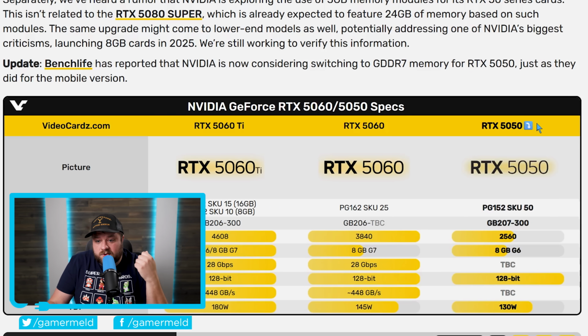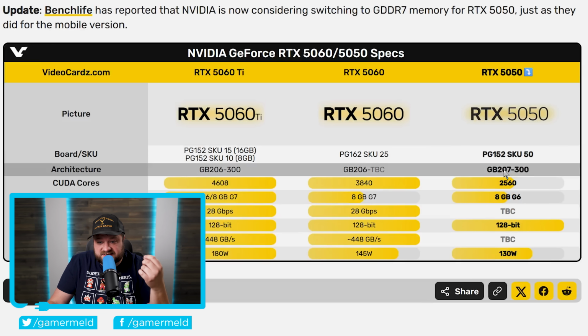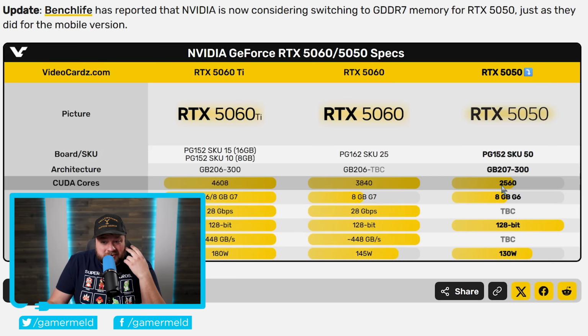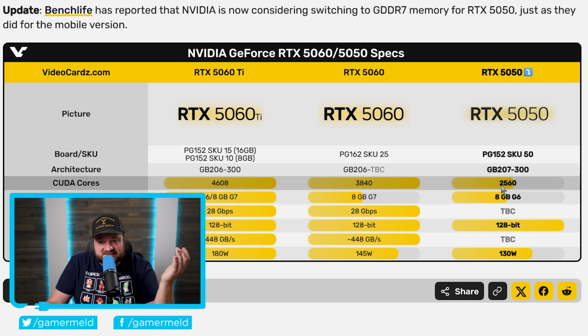As you can see here, we have some leaked specs, and according to this, the GPU that it's based on is the GB207, and right off the bat, you can see that it has a massive drop in cores. It's actually right at 33%, so this is definitely set to be a pretty big drop in terms of performance.